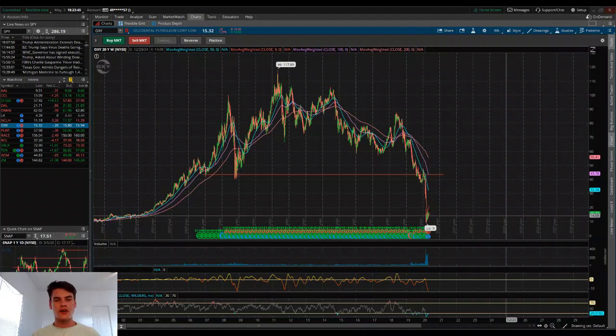Want to make a video here on Occidental Petroleum. This can be ticker symbol OXY. And now this stock has really seen a deterioration of its price over the past 4 months, really over the course of this entire year.